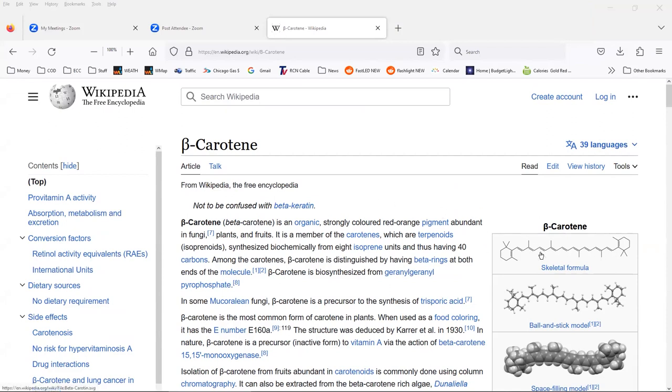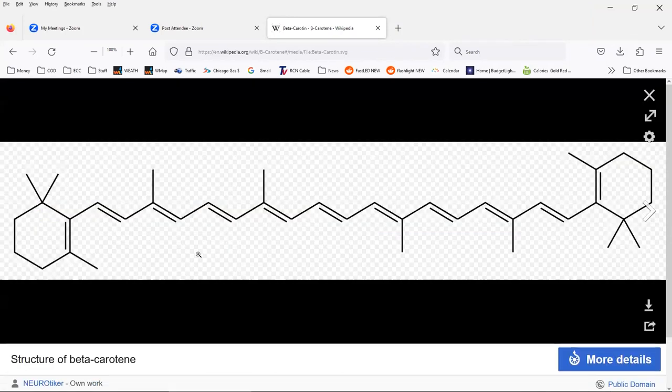This is beta carotene. If you look at that molecule, every bend in a line is a carbon, every end in a line is a carbon, and the two lines mean double bond. It's got a lot of double bonds. And why am I showing you beta carotene? This is the molecule that gives carrots their orange color. This molecule absorbs all the white light except the colors that make up orange, which are reflected.